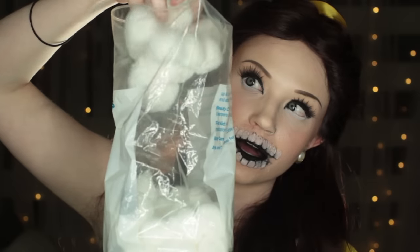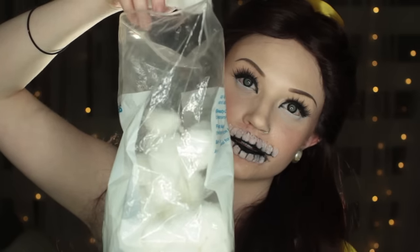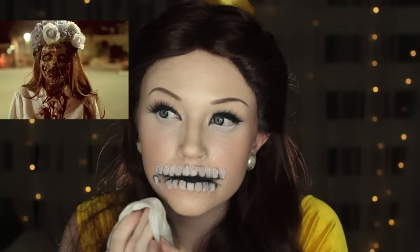A key component of this burn is to use cotton balls as well. You can do it without them if you don't have any, but you might look a little bit more like Lana Del Zombie without them.